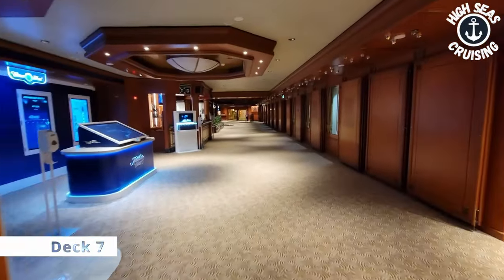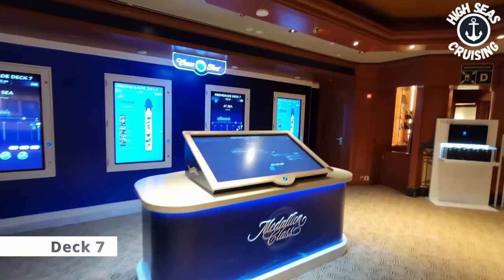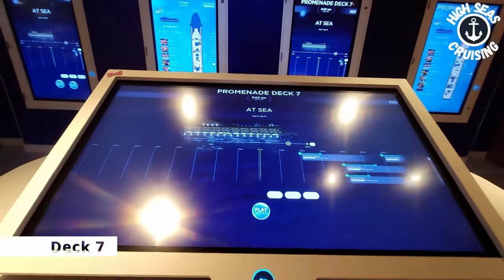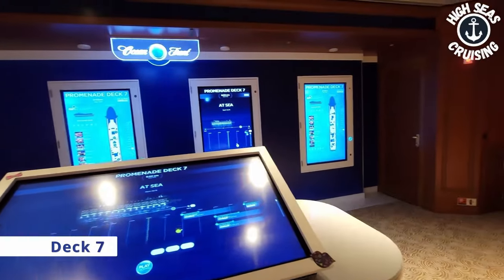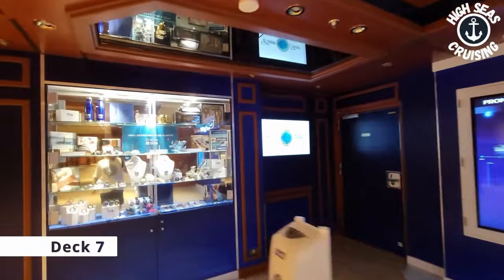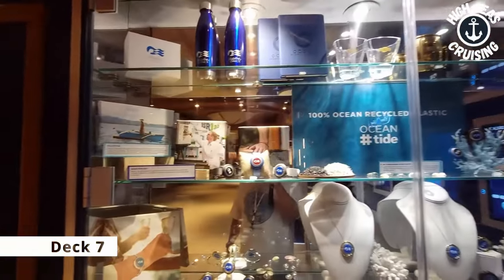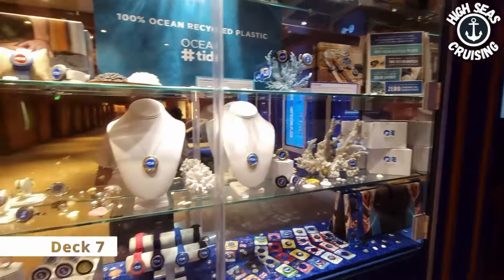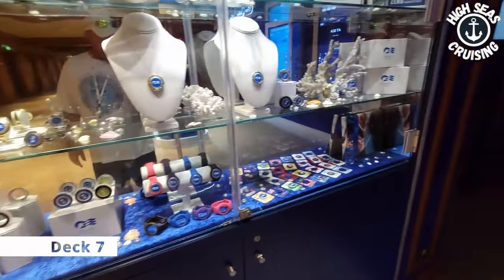All right, so we are moving forward here on deck 7. First, you have the Ocean front. Now, you can come here and learn a lot about the Medallion class. They usually have somebody here. They also have some giant screens that you can use. You can also come here if you want different accessory items for your Medallion. This is one place you can get them here on board the ship. So you don't have to just wear it around your neck. You can get all kinds of different options.